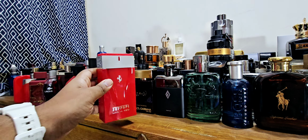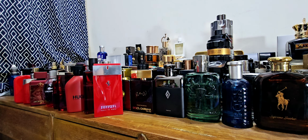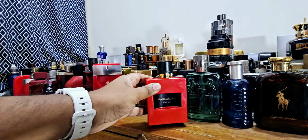It's called Ferrari Man in Red. Amazing fragrance. Do not get Ferrari's Red. That one sucks. So number 6 is what I reviewed today, and I think this fragrance is amazing. Take a look at this bottle, Mauboussin Polo in Red. That's the name, in red. This is beautiful.